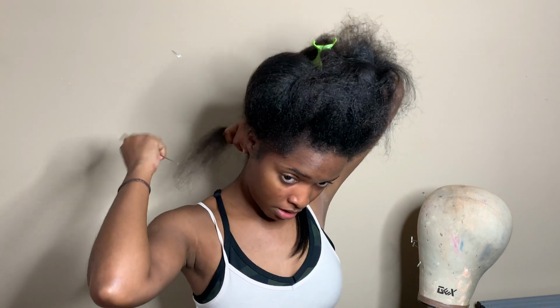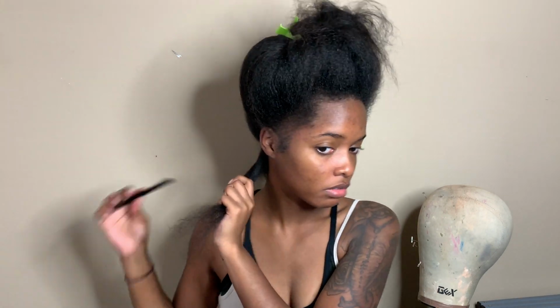Just know I need a trim. I do want to color my hair. I do plan on doing that. Not really sure on the color that I'm gonna do, but I just know I want to color it.